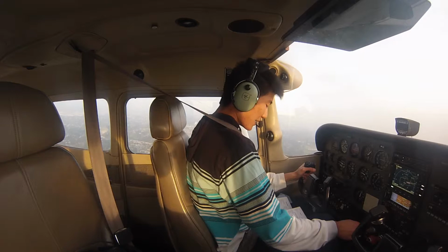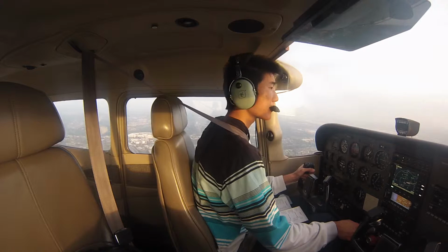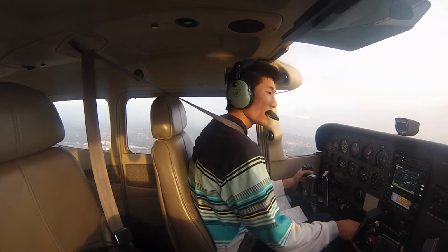Other traffic at. For landing, seatbelt secure, fuel selectors on both, mixture's rich, lights are on, autopilot's off. Doing a soft field landing here. I can't see anything on final.